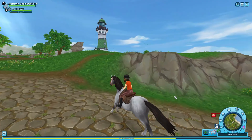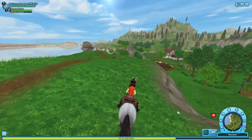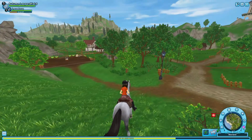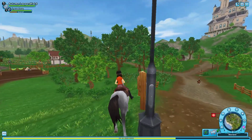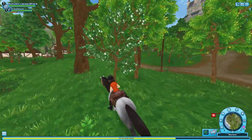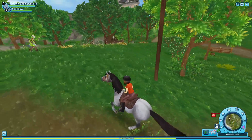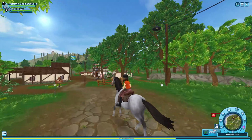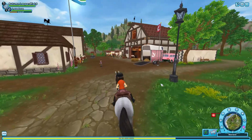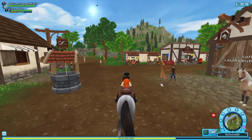Woo! I'm riding free. Be careful! Wow. I can go outside the stable walls. Gosh. The GD is so mean. We can jump! Jump over her. Woo! Oh, sorry, Julie. Didn't mean to.